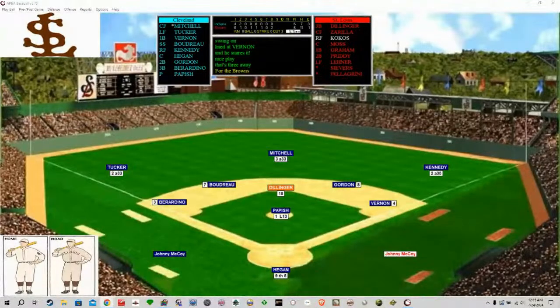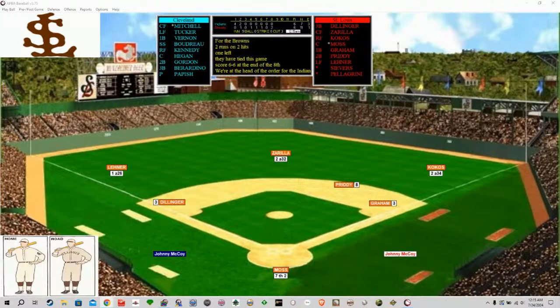For the Browns, 2 runs on 2 hits, 1 left. They have tied this game. Score even at 6 at the end of the 8th. We're at the head of the order for the Indians. The new pitcher will face Mitchell, Tucker, and Vernon. Pellegrini now playing short for the Browns.